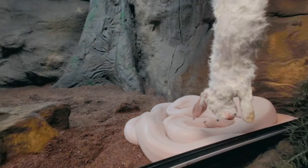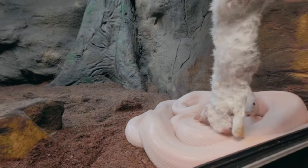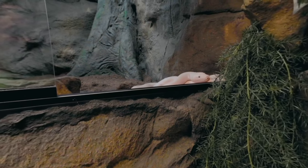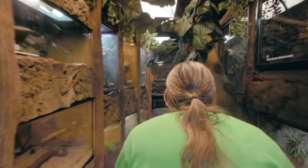You see that? Ooh, Casper, it's okay, bud. You wanna try to eat? Okay, Casper definitely is not interested in food. You can see he's just starting to get blue in his eyes, which basically just means that he is ready to go into a molt or a shed. So we're gonna leave him alone and move on to Ricky.